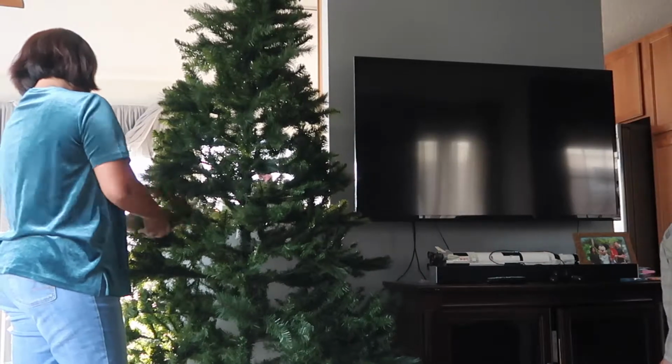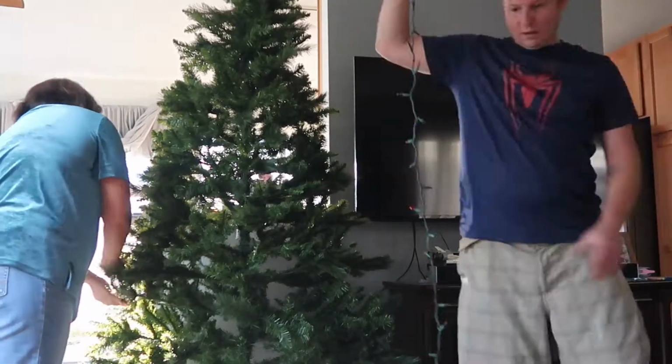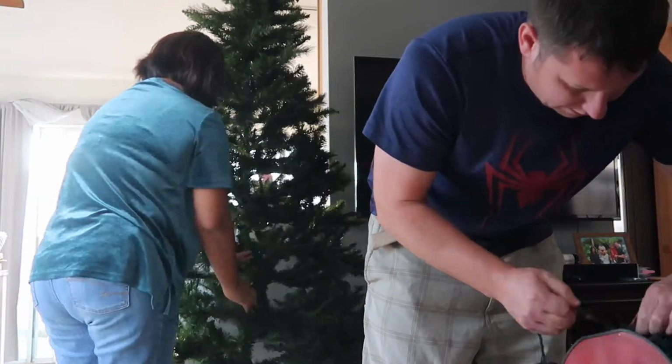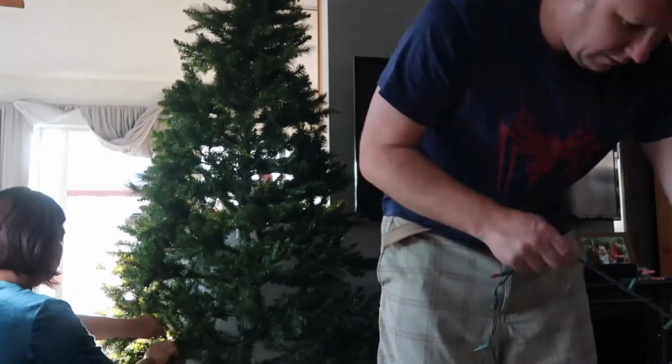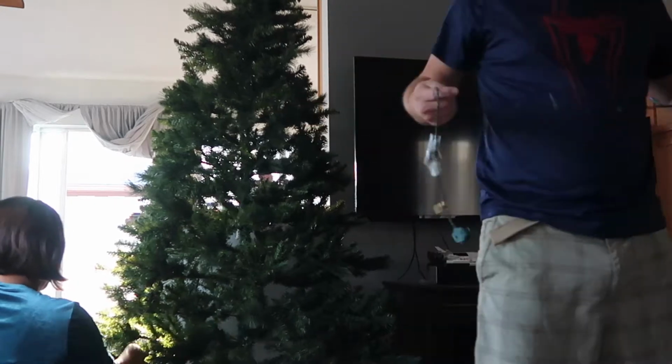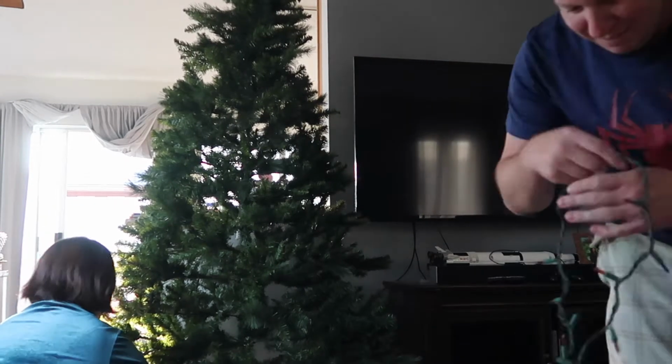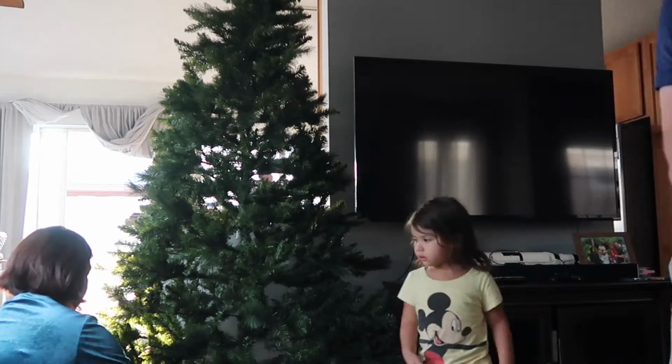We normally like to put up our tree the day after Thanksgiving, but as you all know, 2020 has just been crazy and we all just wanted to start our holiday spirit. So we did actually start decorating the tree about 2 weeks before Thanksgiving.